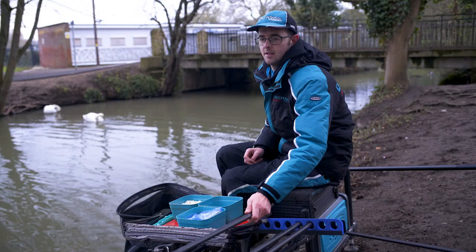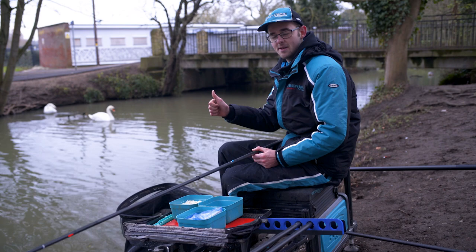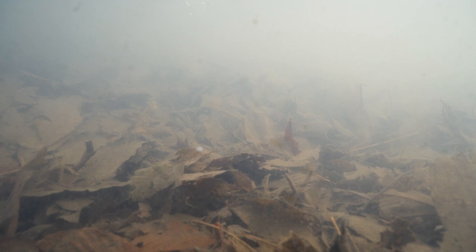So the stream we're fishing today is only 18 inches to 2 foot deep, and has a silty bottom. I can tell that it's a silty bottom because when I plumb up, the plummet just plugs into the silt as I'm lifting it back up. On top of the silt, there's loads of twigs, branches, leaves, you name it, it's in there.